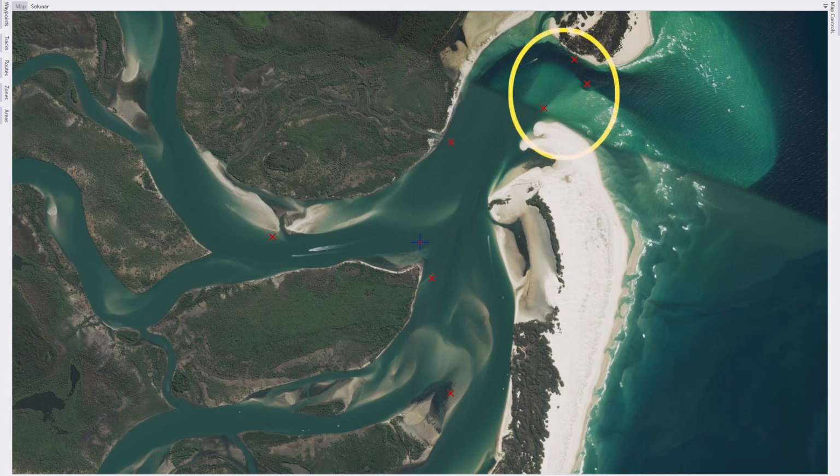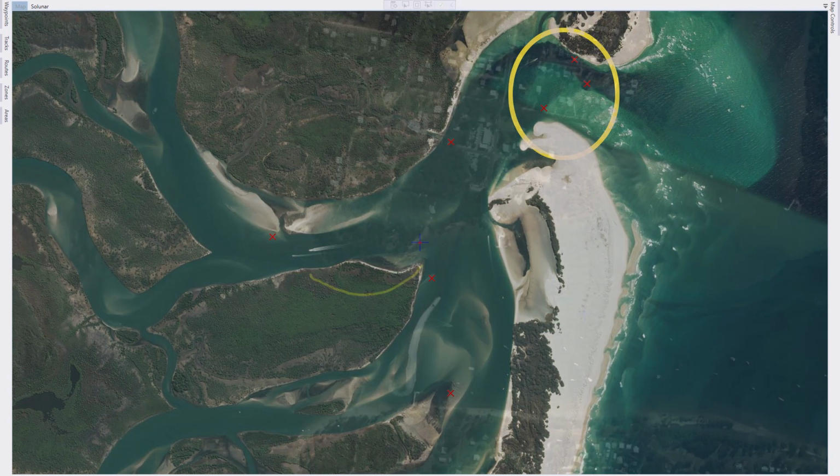I'll just reiterate that there's some very strong currents in this particular area here. It's right in front of the jumping pin bar. Exercise an appropriate degree of caution, particularly if you're inexperienced on the water.